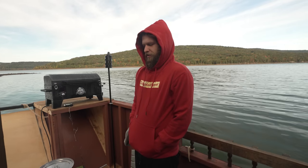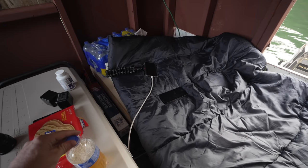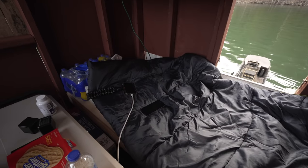That's nice. So, sleep report. It was miserable for me. I slept like a baby. I regret not buying the thicker memory foam pad. Yeah, that was uncomfortable. That memory foam pad just flattened very quickly.